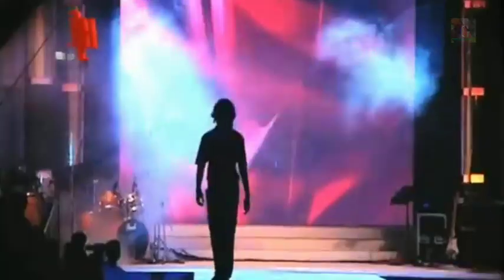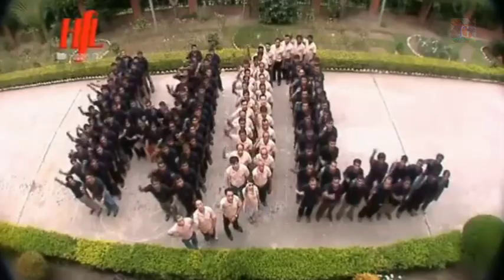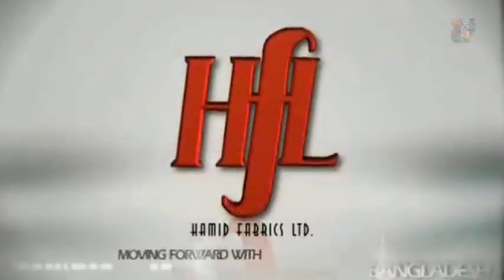Fashion always changes over time, and Hamid Fabrics always matches those trends with its superior, unique quality and passion. Everyone promises quality, we ensure it. Hamid Fabrics Limited, moving forward with Bangladesh.